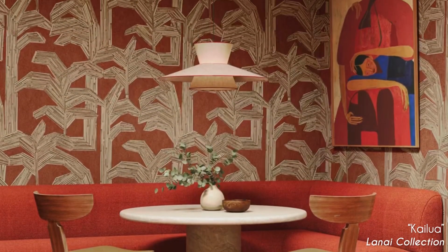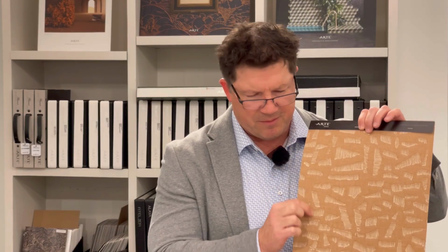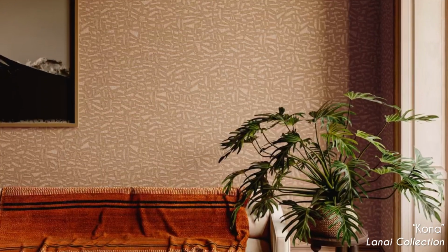The first one is Laai, and Laai is this very nice collection of paper-backed vinyls that are inspired by Hawaiian themes. Something that makes Arte special is that we print and emboss in registration, which really gives a natural look to the product, even though it's a vinyl.